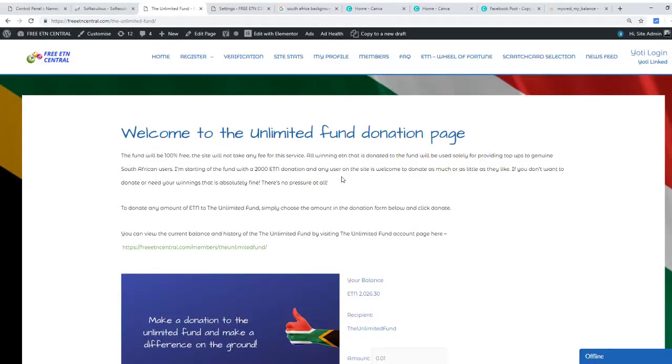So here's our unlimited fund donation page, and the first thing to say is the fund will be 100% free, so we're not looking to take a fee for this service. It's not something we're doing to generate revenue for the site. This is basically to allow people, I think personally, as an investor in Electroneum, that anything we can do to help the project is fantastic.